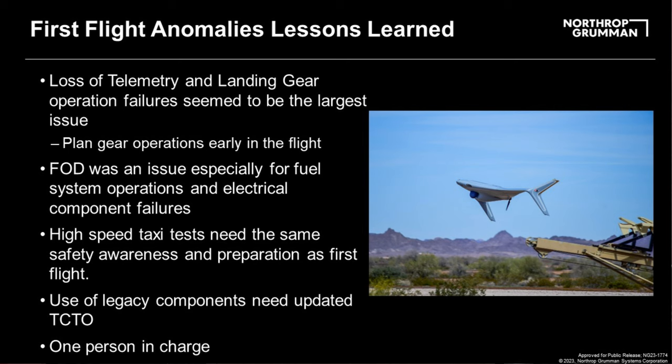You know, those are very common, and you have to account for that. So you plan for gear operations early in a flight, as Roy said. You want to have fuel, which equals time, so you can deal with it. We've also seen where FOD, despite the best intentions and the meticulousness of our manufacturing and test people, FOD is insidious and it can get in places and it can have consequences.